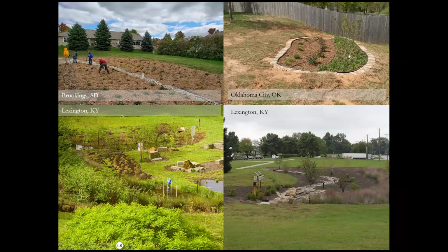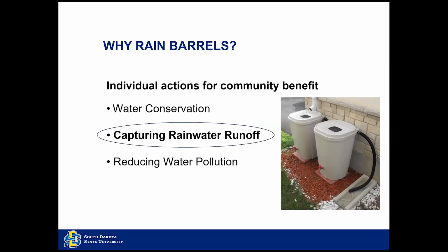This is another one in Brookings. This is a very small one in OKC, but really just to show that the size and the kind of planting palette are very much up to personal preference. And there's a lot of good that can be done with backyard rain gardens. So another thing that we can do with rain barrels is to capture rainwater runoff.